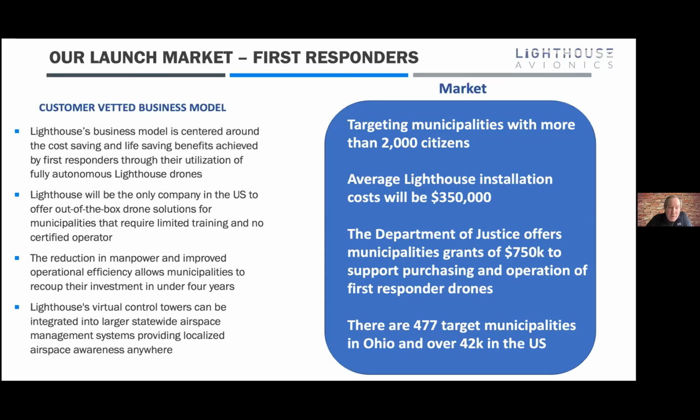Our target markets are municipalities that have over 2,000 citizens, and we estimate the installation cost to be about $350,000. The good thing is the Department of Justice is granting $750,000 to support first responder drones. We think there are roughly 477 target municipalities in Ohio and over 90,000 in the United States.